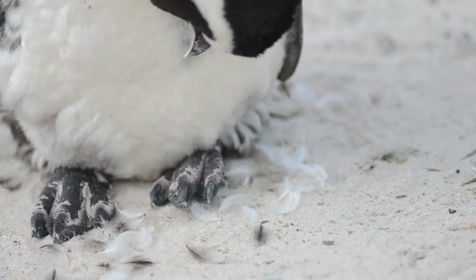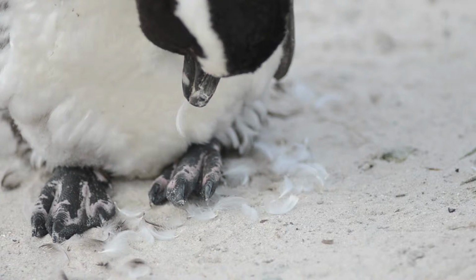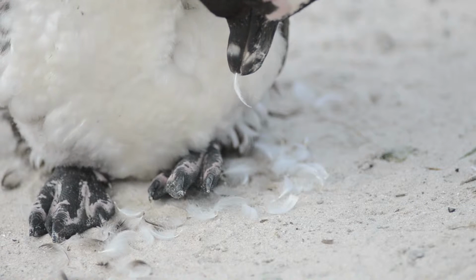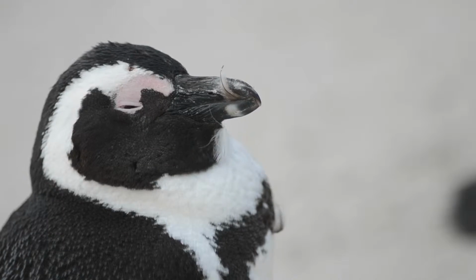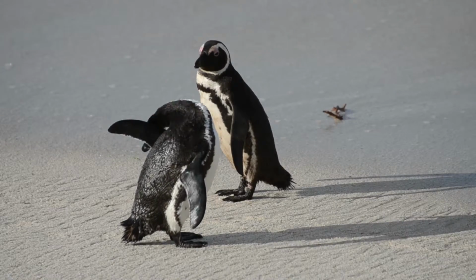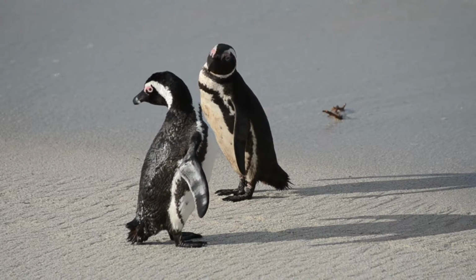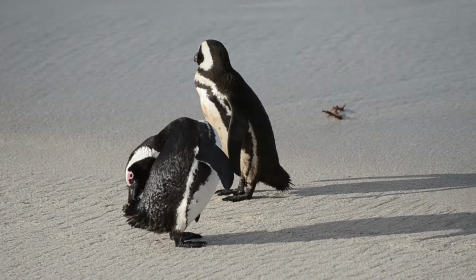When penguins molt, they are unable to forage as their new feathers are not waterproof yet. So they fast over the entire molting period, which for African penguins takes about 20 days. The African penguin's feathers remain waterproof from constant preening, during which an oily substance produced by a gland at the base of the tail is applied to the feathers.